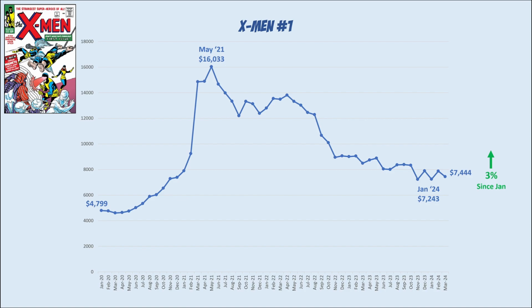And you look at X-Men now, has it hit its bottom? That's a question we ask ourselves on a daily, weekly, monthly basis. You know, which books have hit their bottom? You can argue for the past 4 or 5 months that X-Men had hit its bottom because it's just kind of staying flat, a little bit up, a little bit down. All right, overall, still up 55%.